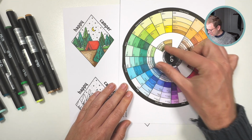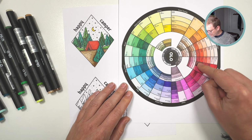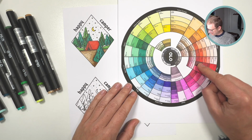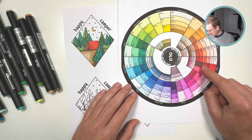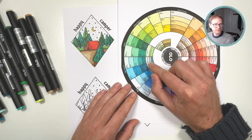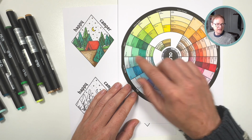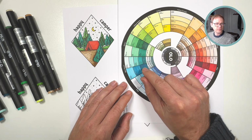So if we go directly down, we have red, but we can't do a red sky. I could use the black red, but that would look terrible. I find that it's just too dark. So really, an option is to stay in these colors here and try to come up with a fun sky that is nighttime-ish. So those are your darker colors, but not black.